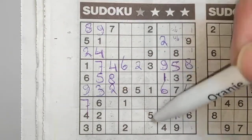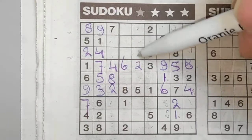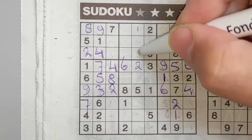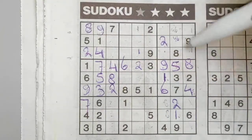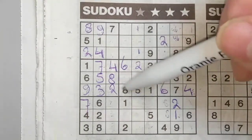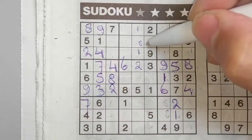1 in this column, 1 in that column. So the 1 should be in one of those 2 boxes. We have a 1 here, so 1, 1. How about the 8? 8 in this row, 8 in that row. But we have also an 8 in this column, so the 8 should be here.